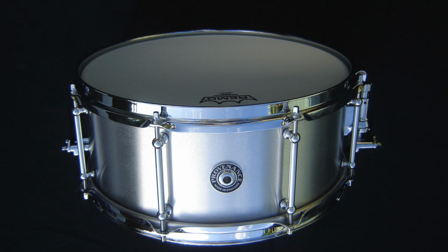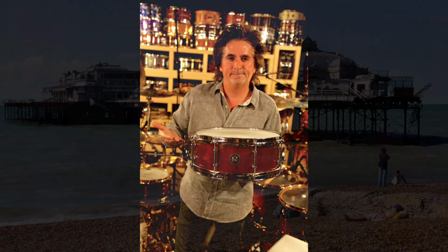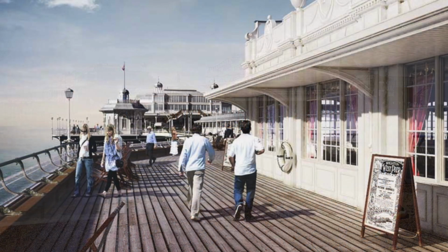The first was cast aluminium from a 1973 Rolls-Royce Silver Shadow V8 engine. The second was stave built using Purple Heart that was once part of the West Pier at Brighton. As a student he visited Brighton and is a big fan of Quadrophenia.